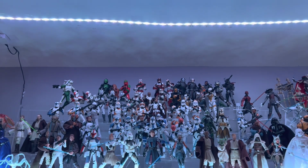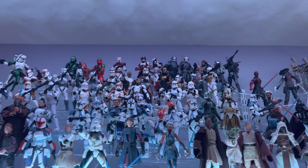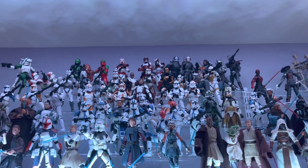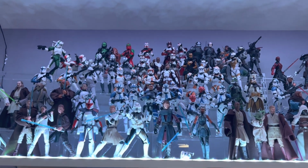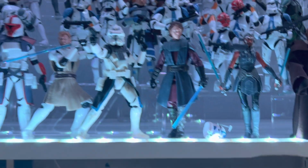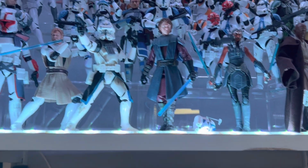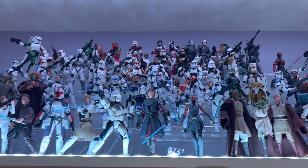Because as much as I would love to get more original trilogy, and honestly, there are some sequel figures I want. I want a Sith Eternal Palpatine. I'm fine with Clone Trooper repaints. I'm cool with it. I even have Echo's little head there, sort of to represent him dying, but also he's just up there. He's chilling. But yeah, let's wrap this up.